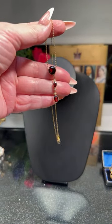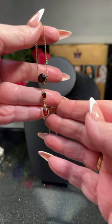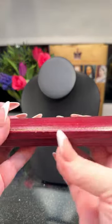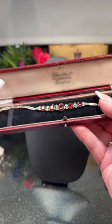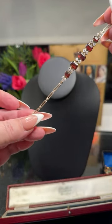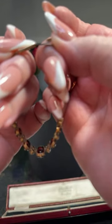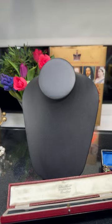Belle Epoque garnet and pearls. This one's only 9 carat. Not to discount 9 carat, because these garnets are, well, they're on fire. While we're doing garnets, it's up here on my desk, so I might as well show you the garnet bracelet. Of course, another Edwardian. This one is 9 carat gold. White sapphires, and they're definitely sapphires. I don't think I've given you the length on it.